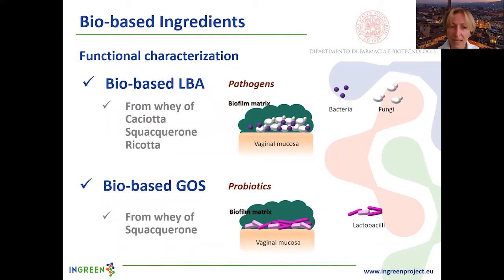In particular, BB LBA has been selected as potential antimicrobial ingredient, and it has been tested against bacteria and fungi responsible for vaginal dysbiosis. LBA from three different cheeses, caciotta, squacquerone, and ricotta, were taken into account. We tested both the capability of LBA to impair the proliferation of pathogens grown in a planktonic form, and the effects on biofilms. This last aspect is of particular interest since the ability of these pathogens to form biofilms on the mucosal surface is an important virulence factor that can impair the efficacy of commercially available products.